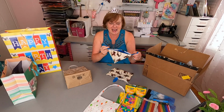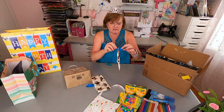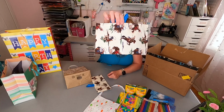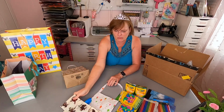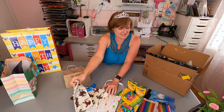So these have Velcro to close them, and they've got some blue stars, and they've got these tabs so you can pull them apart real easy. And can you see that fabric? They're cowboys. So these are definitely going to go in like a boy box. So fun. Really love those pencil packs that my mom made.